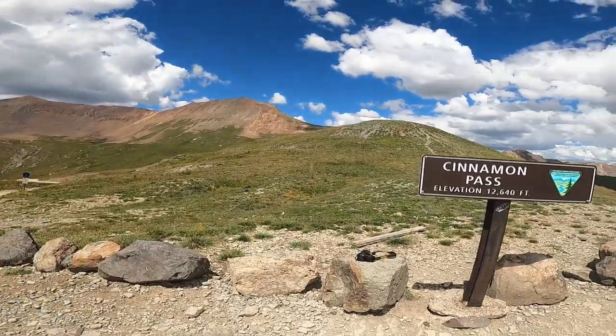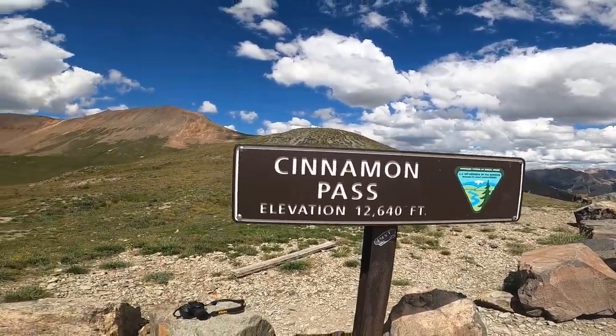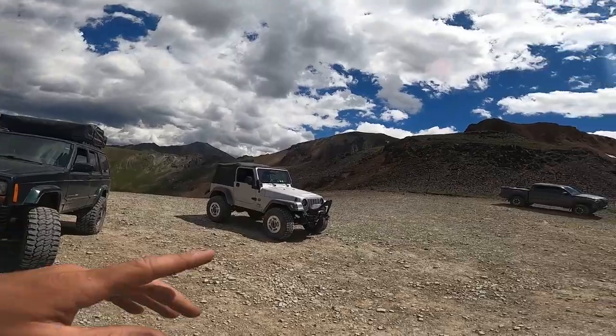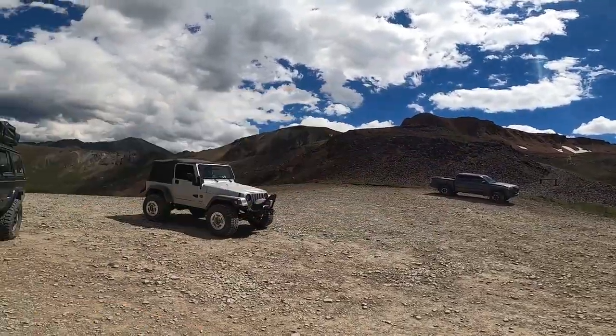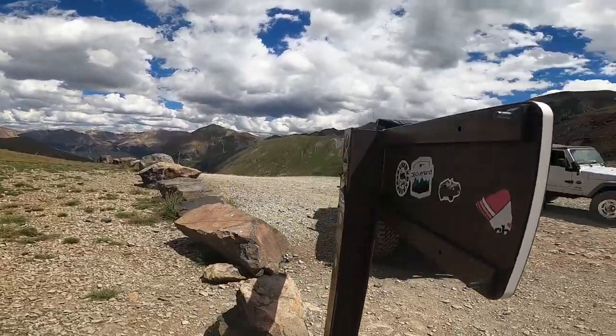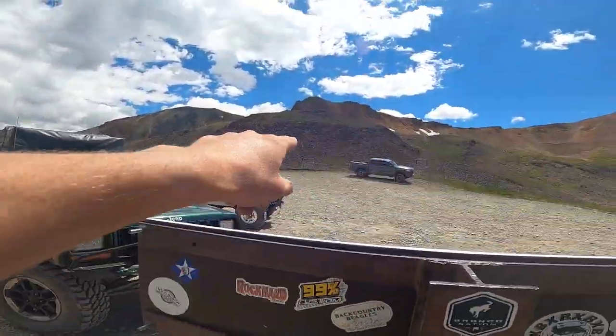Summit, guys. 12,640 feet. So we don't have much longer. I think it's about 2 to 3 miles left of the trail, and we'll be at Animas Forks, which is an old mining town, I believe. So we'll go check that out. There's a few hiking trails up here too, though. Pretty sweet. And we got some Backcountry Beagle sticker here and on that sign over there.